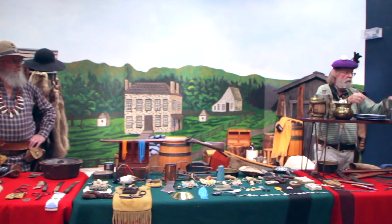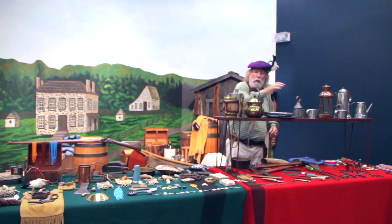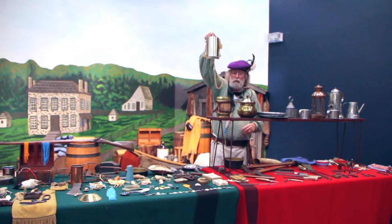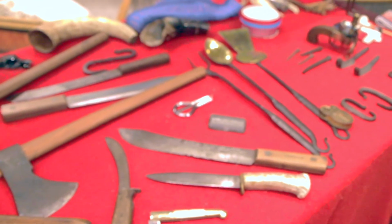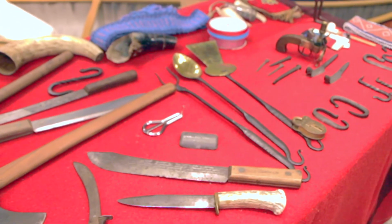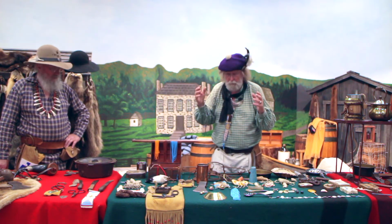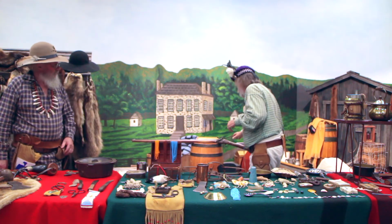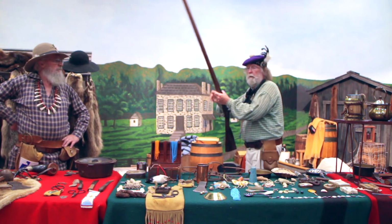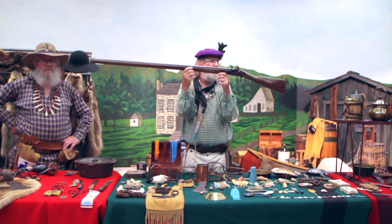Other important trade goods could have been tin cups, not so much, but lanterns, canteens. These were all things that made life easier. The most important trade items, or the most expensive, were firearms and blankets. And they cost about the same.